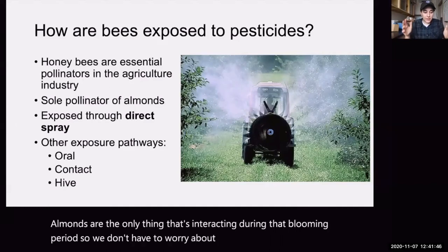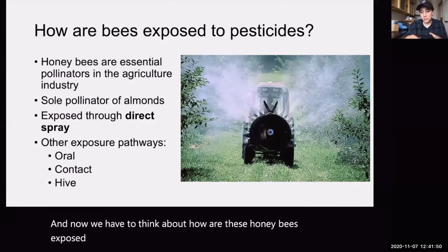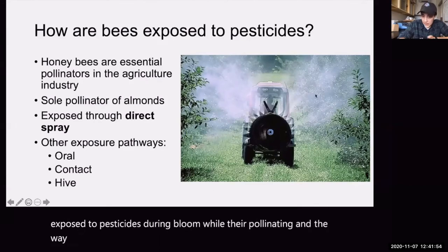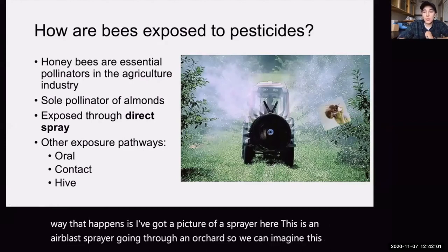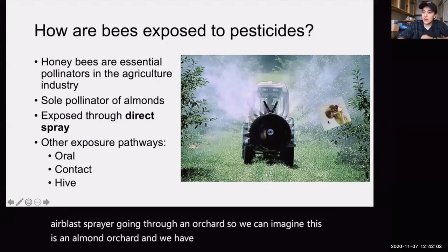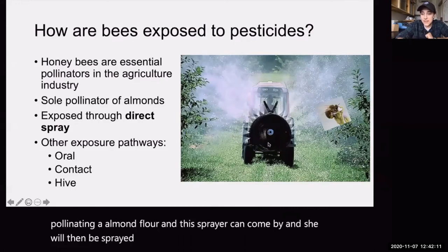And now we have to think about how these honeybees are exposed to pesticides during bloom while they're pollinating, and the way that happens is, I've got a picture of a sprayer here. This is an air blast sprayer going through an orchard, so we can imagine this is an almond orchard, and we have our honeybee who is currently pollinating an almond flower. And this sprayer can come by and she will then be sprayed with whatever is in this tank.